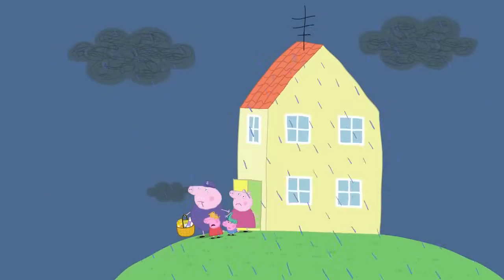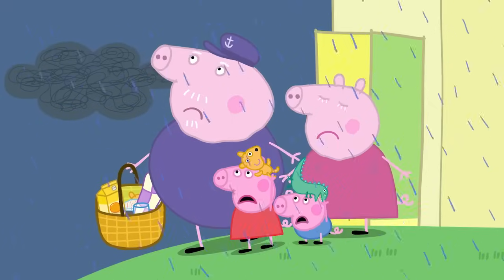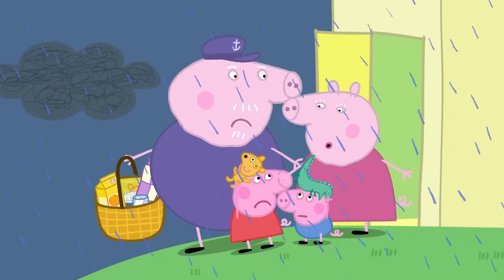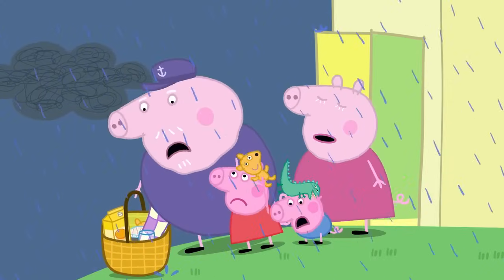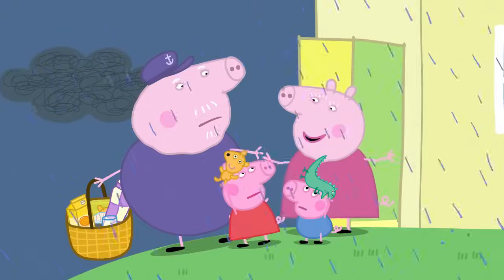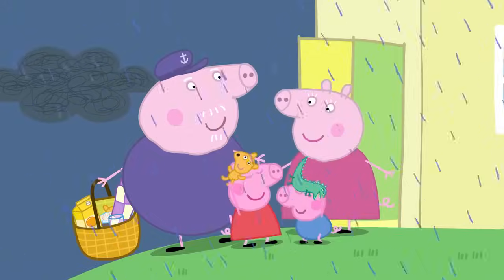Oh no, it's raining. Picnics are not as fun in the rain. Oh dear, I think our outdoor picnic will have to wait, Peppa. Oh. But why don't we have an indoor picnic instead?